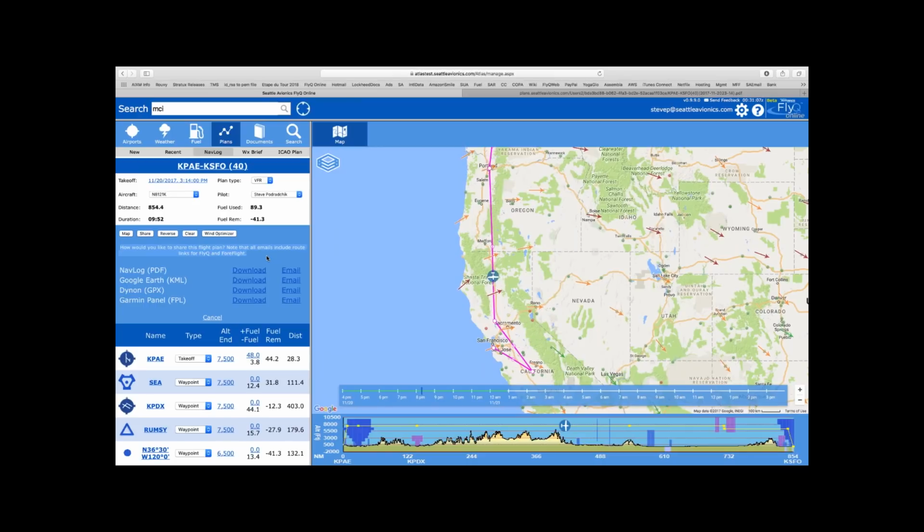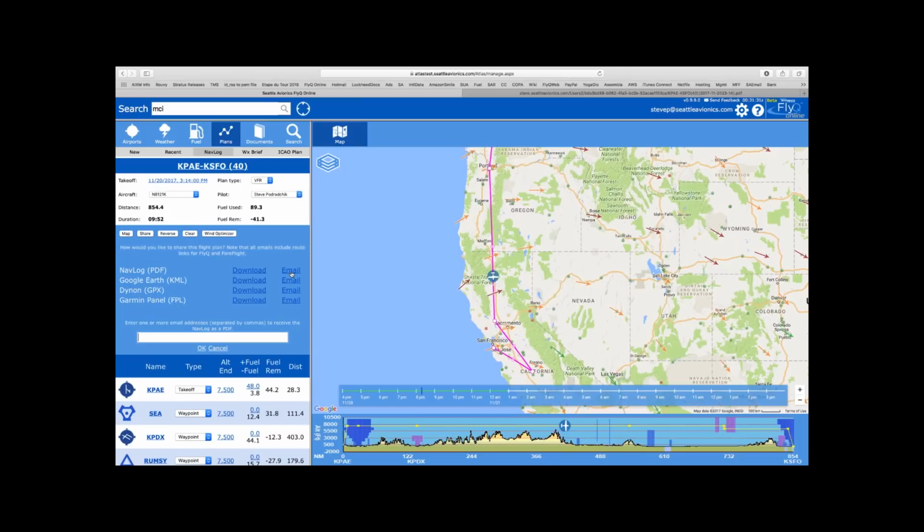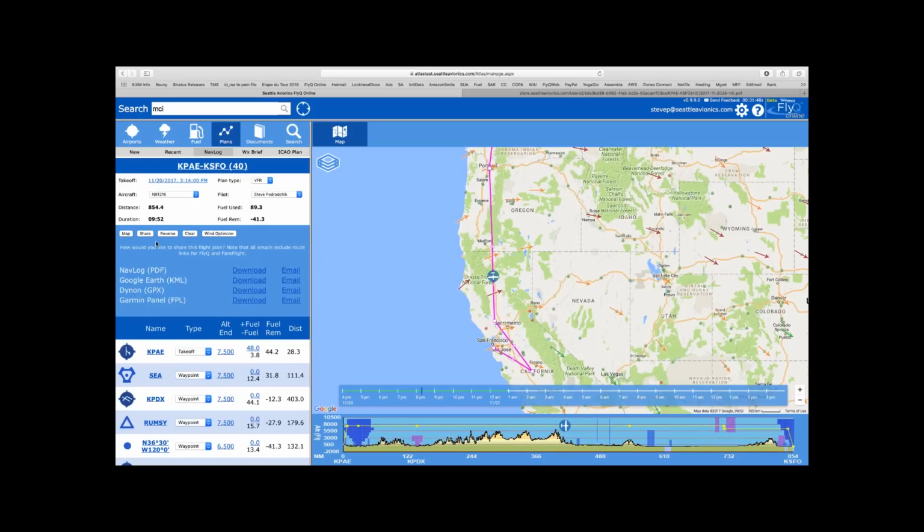But should you choose to use ForeFlight, if you send an email to yourself, you can get the navlog, and it includes a link that if you click on it and you open it on your iPad or on your iPhone, it will automatically load that flight plan into FlyQ, or if you click the ForeFlight link, into ForeFlight. So you can use this to plan your flight no matter which app you use, and then send those emails. So let's say I was to send this email, for example. I'm not going to do it. But if I wanted to send that email, I can type in 2, 3, 4, 5 emails, whatever it may be, and I can send this to all my buddies, anyone who's coming along with me in the flight. So you can very quickly distribute these. Very simple. All right, but there are more ways of doing it.